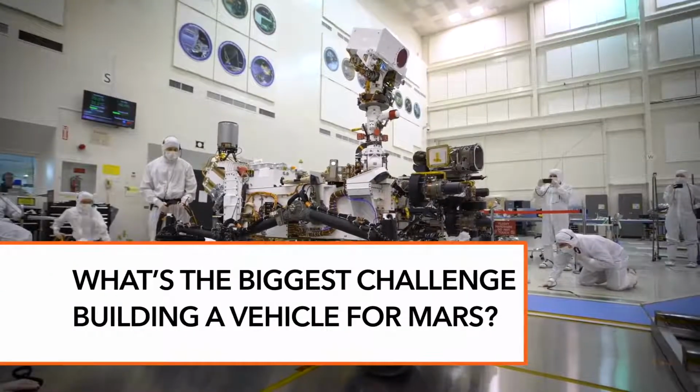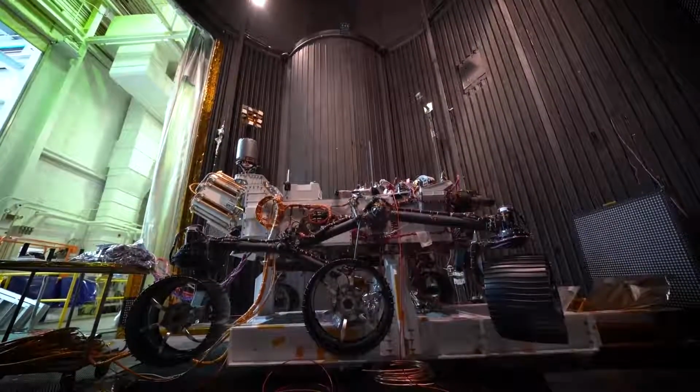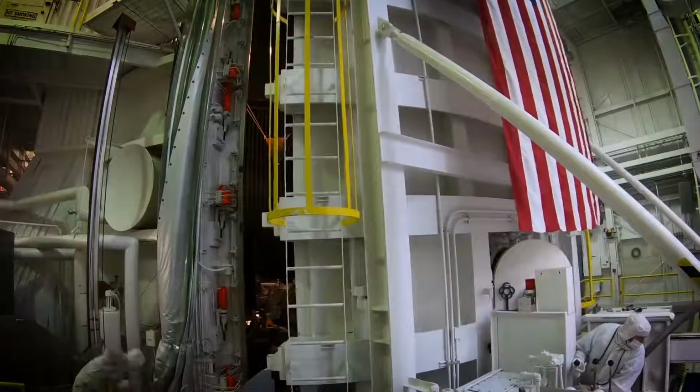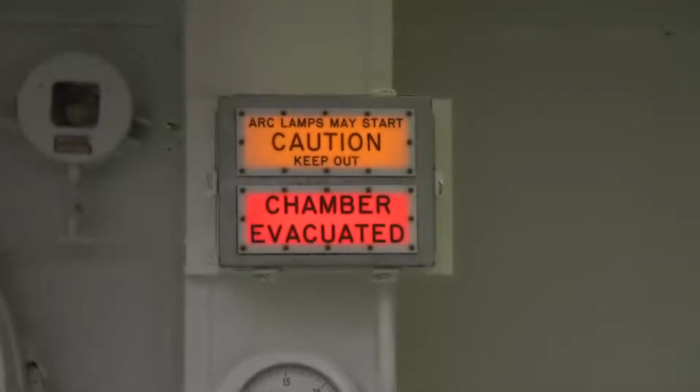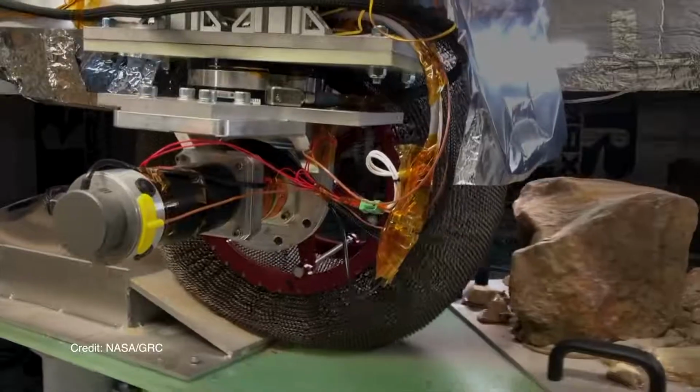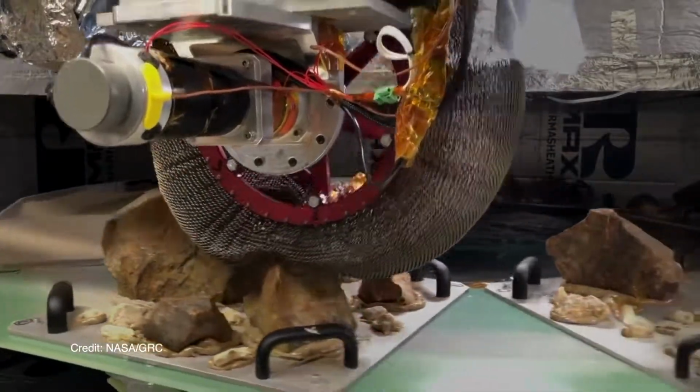I think the biggest challenge is making sure that you're setting up your tests to represent the environments that they're going to see. There's a very large temperature gradient from the floor up to the top of the rover. We have chambers that simulate the heat and the radiation from the sun. So we need to make sure that all of the hardware and components that are on there can withstand a wide range of temperatures. We get wind on Mars, which blows up dust. So we veered away from solar panels to power the rover, and the atmosphere that we'll see on the journey to and on another planet are very important.